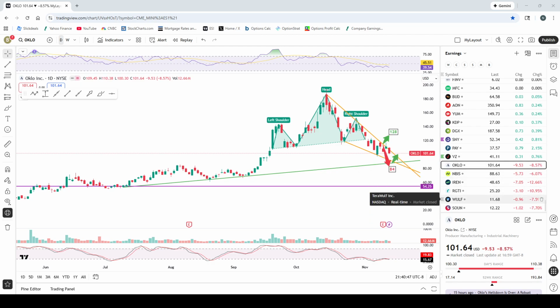I will only discuss these because they are more related to AI the most. And the big AI stocks, like NVIDIA, Palantir, I will discuss in later videos. So first, let's take a look at OKLO.